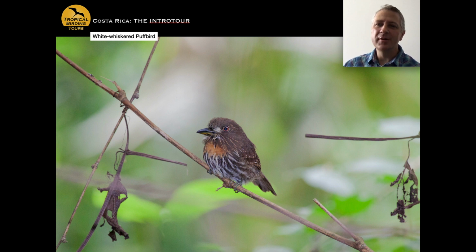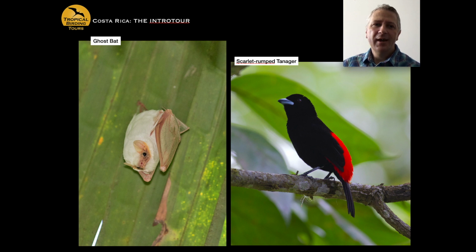And then we're back to a deep forest bird, a white-whiskered puffbird. This is another one of those families, the puffbirds, that you could consider very much tropical, and you wouldn't have come across them unless you've been to the American tropics. They're kind of like in-forest kingfishers that feed on insects. And Carara is also good for other animals too. This northern ghost bat on the left we often find on one particular trail. Scarlet-rumped tanager is very much a bird of forest edge and secondary forest, and so we often see both of these in our visits to Carara.